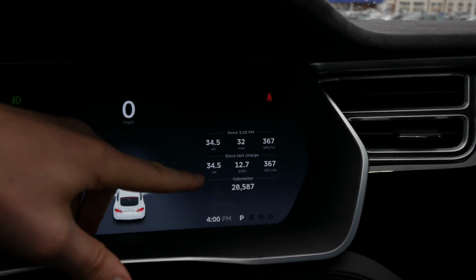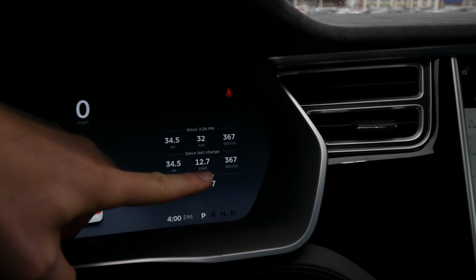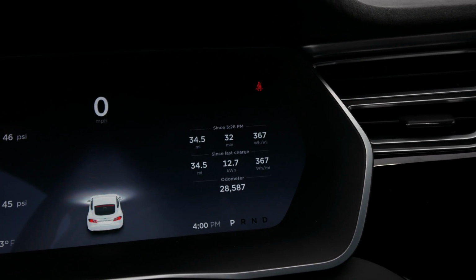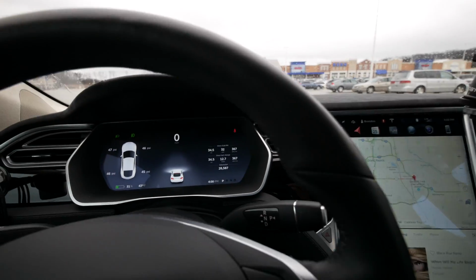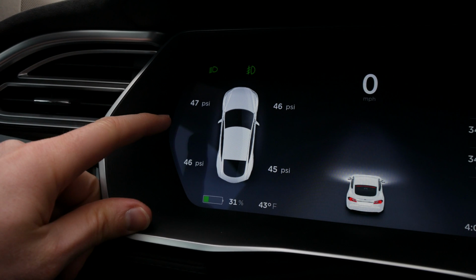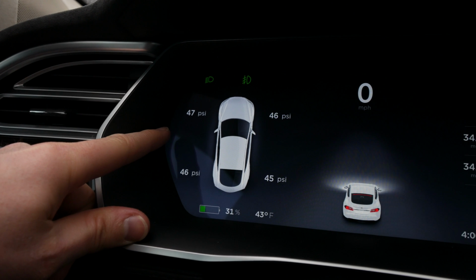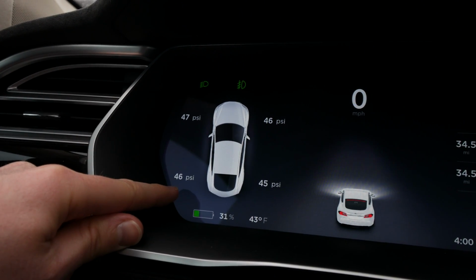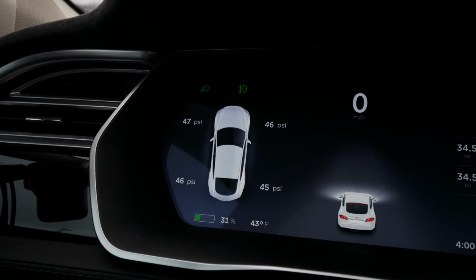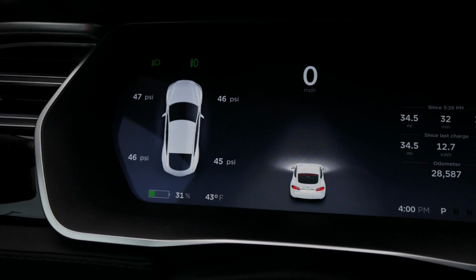So 34.5 miles, 12.7 kilowatt hours for a whopping total of 367 watt hours per mile, which is significantly better than previously with the snow tires. What are some differences? First, tire pressure. These were filled to 45 after the tires were changed. So, and as I suspected, once I drove on them for a while, they would get up to 46, 47. My other tires got up to 44, so there's about 2 or 3 PSI difference.